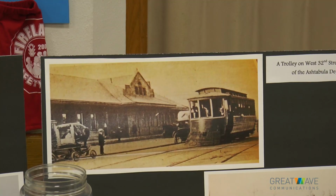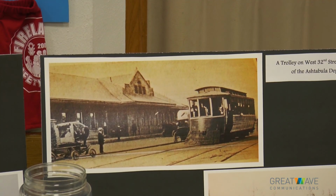We have been named to the Preserve Ohio Most Endangered Historical Site for 2015. Really? Yes. So where's the depot? The depot is on West 32nd Street in Ashtabula. And if you notice, we have the pictures here of what the depot was like in the past and what it's like now.